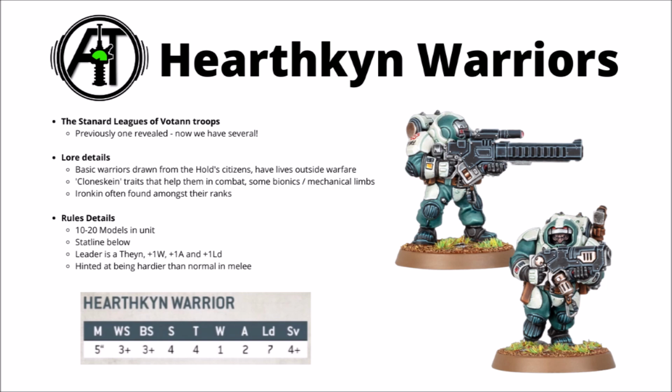Otherwise, for rules that we already knew about the squad, the Hearthkyn Warriors are a troops choice and they're 10 to 20 models in the unit. They've got the stat line shown below with the 5-inch move and a 4+ save and strength and toughness 4. The leader is called a Theyn, which we can see some new reveal gear for him later in the video.